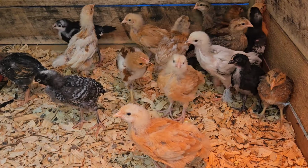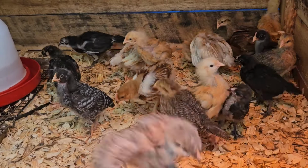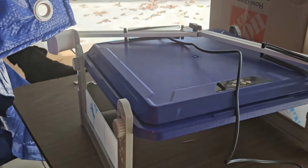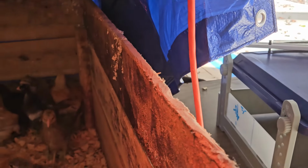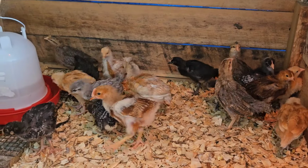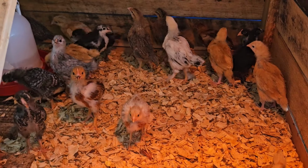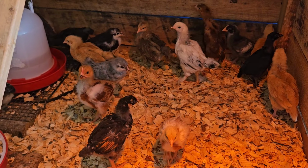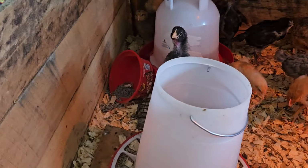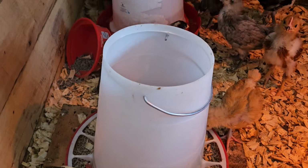But the temperature is supposed to drop today. Actually, it's not even going to wait till tonight. It's going to drop today. So I need to have a heat plate, and I'm going to put that in here just to make sure that they're warm and don't freeze to death. Okay, babies. Soon enough, they're going to be able to fly out of here, but I just can't take them out of the brooder yet. They need to be in here for a little bit longer, and it looks like they've knocked over their bowl of grit, and they need some food. So I will get that taken care of.